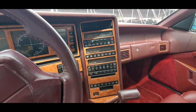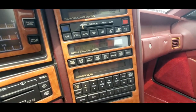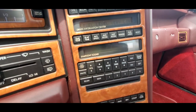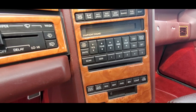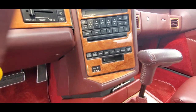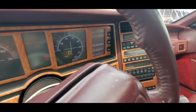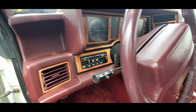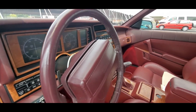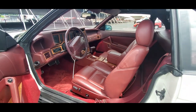You've got the climate control up on top. In the middle you've got your computer, your trip computer for lap time, average speed and all that. Your audio is top and bottom. There's your shifter. Pretty neat, huh? There's your gauges, your instrument panel control right there. Pretty sweet, huh? What do you think?